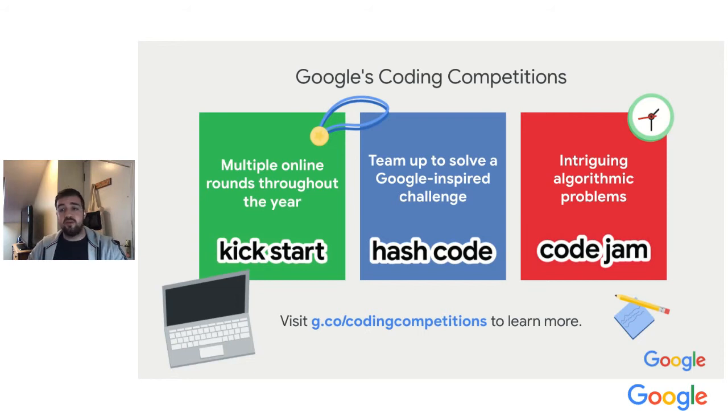Each competition is open to developers of all skills. We have one profile across all competitions, which makes it easy to compete in multiple competitions, so students can keep busy and keep developing their skills. If you do have any questions on this that I haven't answered today, codingcompetitions@google.com is the email address where you can reach the team.